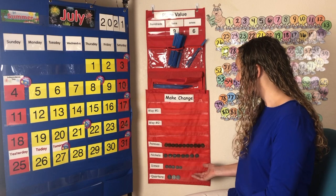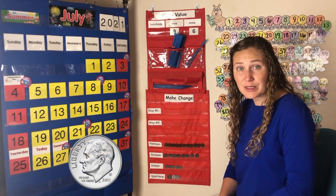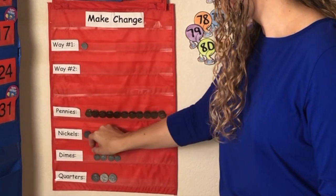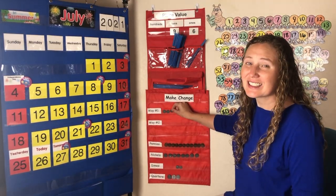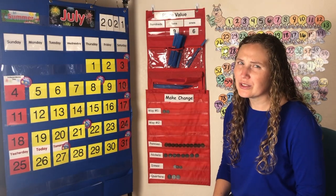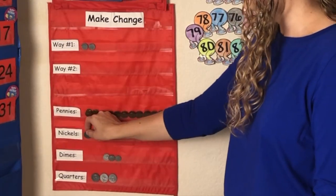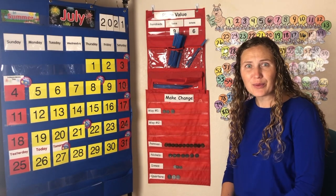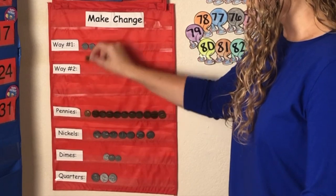Now, let's make some change. Can we make 26 with the coins we have here? Let's start by using dimes. Dimes are worth 10 cents. 10, 20, 30. That's too much. Let's put a dime back. 20 cents. Could we use a nickel next? 5 cents? We could. 20 and 5 makes 25 cents. Now we just need to use a penny worth 1. 25, 26.